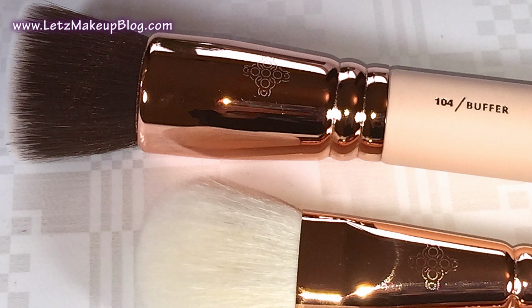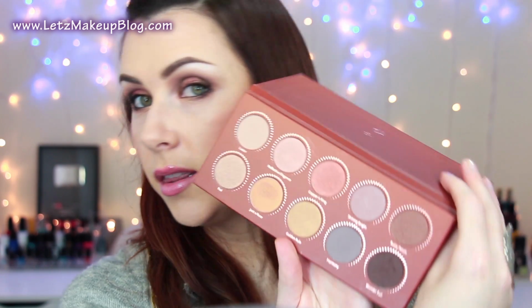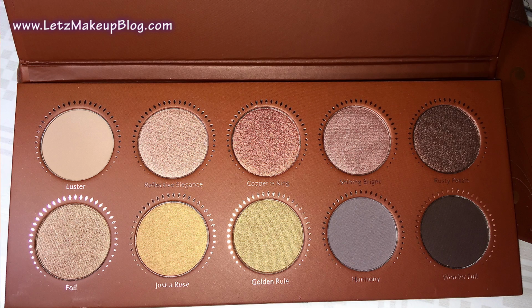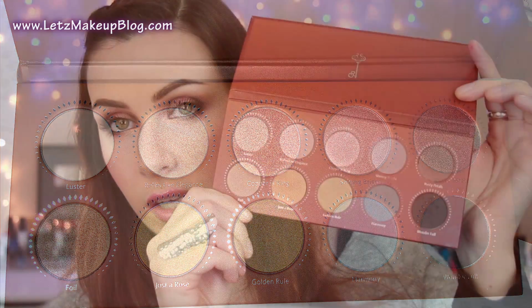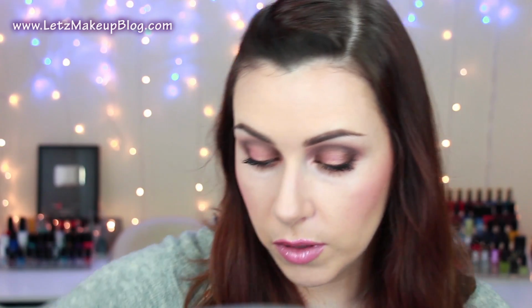I was expecting these to be amazing, and they are. I'm so used to the quality of Zoeva and it doesn't ever disappoint. The detailing on these is gorgeous, and I just think they're so pretty. Released with those are going to be first of all the Rose Golden eyeshadow palette, which of course I'm using on my eyes today. Really lovely palette. Again, I'm used to the quality, so I was expecting nothing less. And then the Zoeva bag, which usually comes along with a lot of the brush sets. Beautiful detailing on this again, just lovely products.